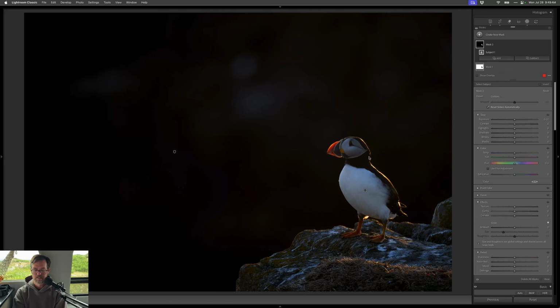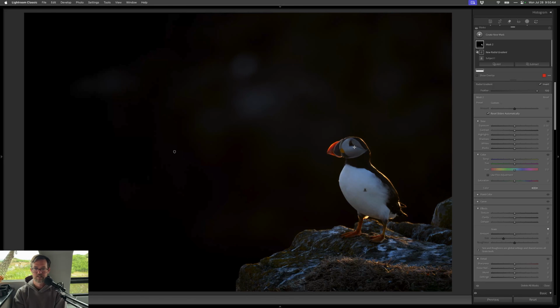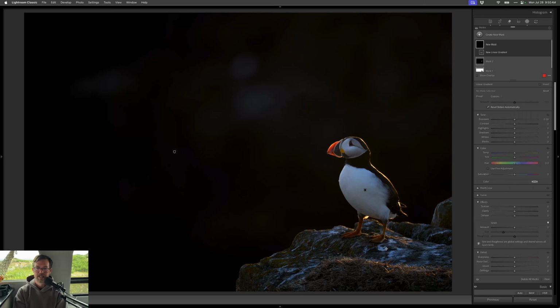We'll do a subject select. Let's see if it got the whole bird. It did. That's great. But I'm just going to intersect with a radial on the head there so we can get a little bit more out of the head. I know their faces are actually more gray, but it just always makes them look a little dull to me. So I try to sort of counteract it. And then we got to figure out this rock.